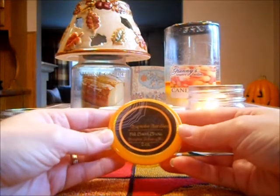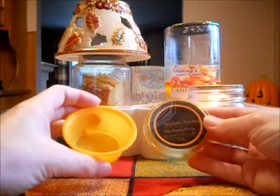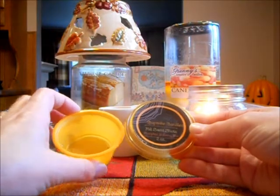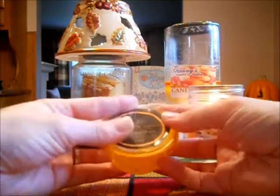From Cupcake Candles, I finished pumpkin banana pie. I had a little bit left. Popped this in my warmer in my bedroom. And like I said before, I absolutely love the scent. It was a strong scent, though. The pumpkin, if any, was very weak. But that banana pie was amazing.